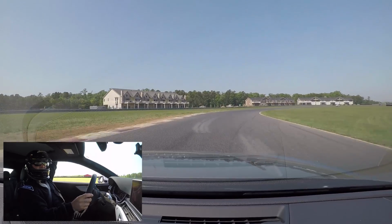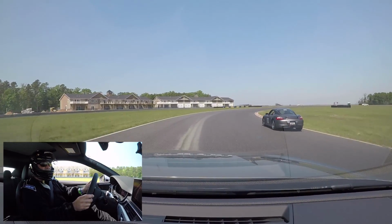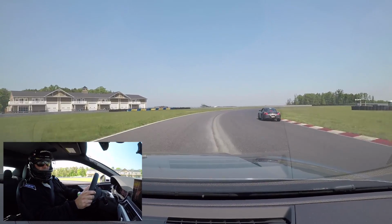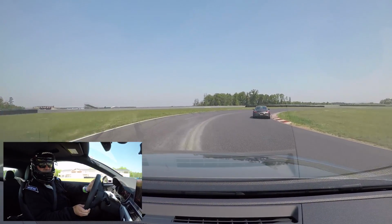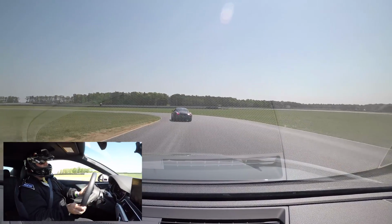Rolling over on that front edge. I'm going to give this Cayman a little point by here. He's riding my bum. We'll see if we can't chase him. 987 model Cayman. He's riding the inside line there. License plate enhance.